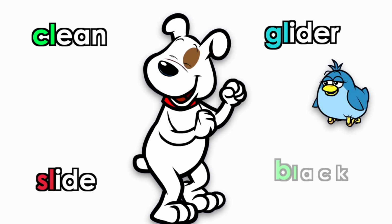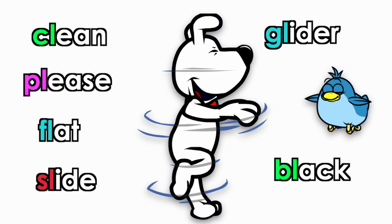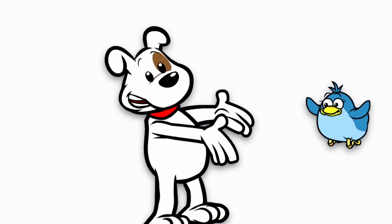Bingo and Marta had fun showing you how two letters can work together to help make a word. We hope you had fun too. Let's do it again soon.